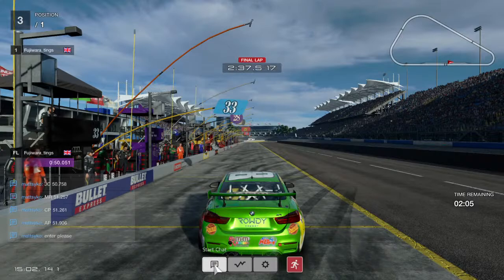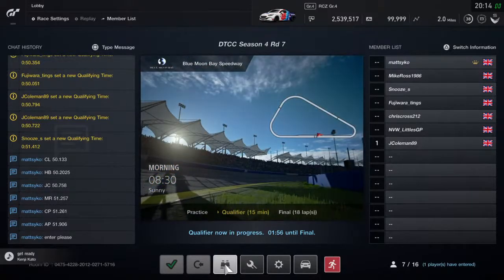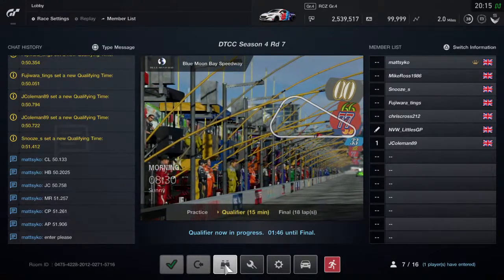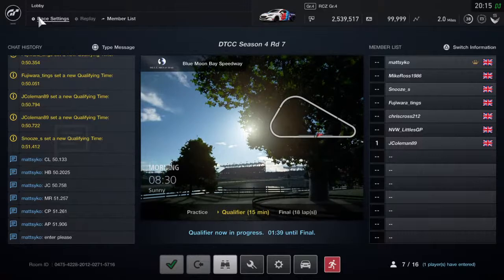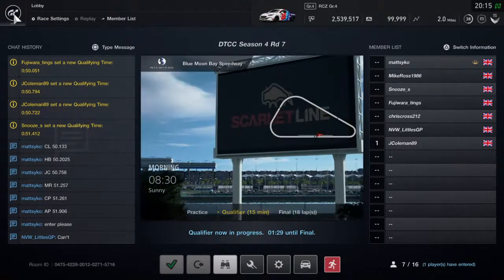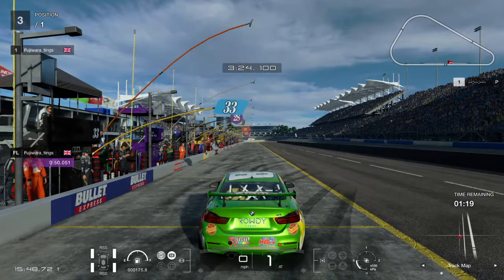Alright, Dan's joining us, so Dan's going to be in the back. That's great news, Dan's coming back. Jimmy's in. I wonder if it's not finished qualifying yet. Right, we've got to wait for qualifying to finish.